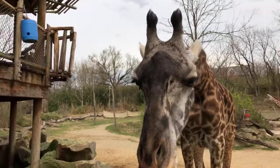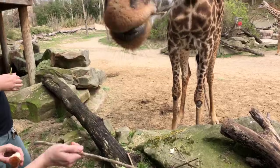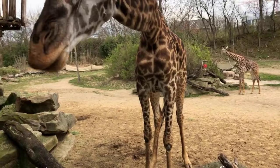You can imagine if you were outside all day long, staring up at the sun, sticking your tongue out, reaching up for leaves, that your tongue could actually get sunburned. So this is a way to protect the giraffe while they're eating in the hot African sun.